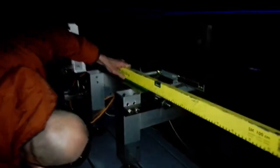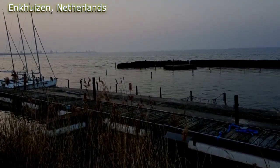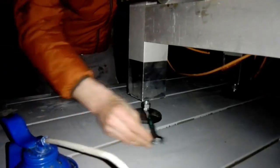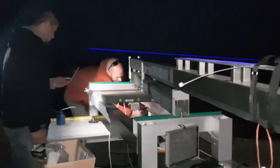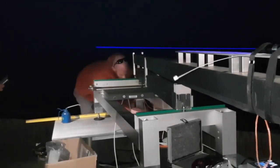On April 7, 2018, at about 7 o'clock p.m., the FECORE team of Mike, Jeroen, and Patrick began setting up the salad on the balcony of a restaurant in Enkhuizen, Netherlands. This was the laser location for all subsequent measurements on Lake IJssel. The setup was completed around 10 o'clock p.m. The laser height was 2.85 meters above the surface of the lake. This location was well known by Mike, who had been there many times over the years.